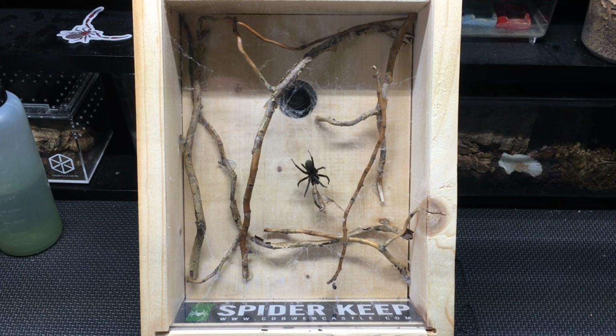It's been a couple of weeks since I fed her. She has taken various types of food. I believe she's taken moths, she's taken flies, crickets, mealworms, perhaps a superworm. Seems to react very strongly to food of just about any type, as long as it moves. Sometimes she'll wrap it, and sometimes she'll bring it just directly back into her lair in the back there.